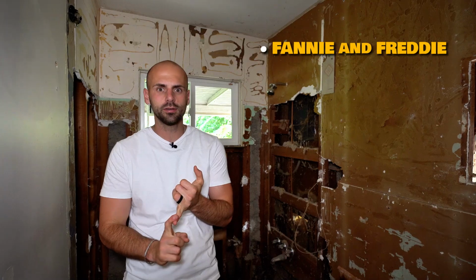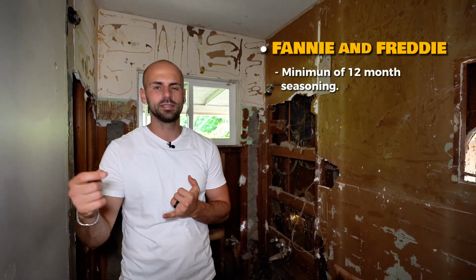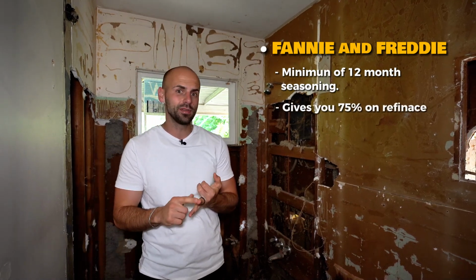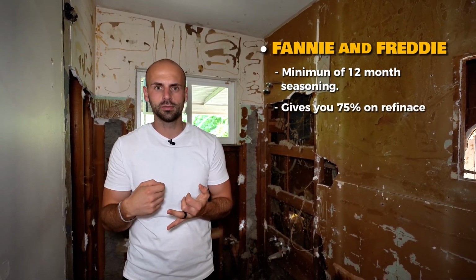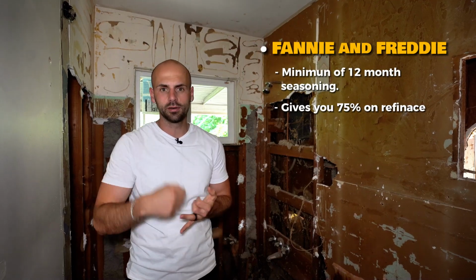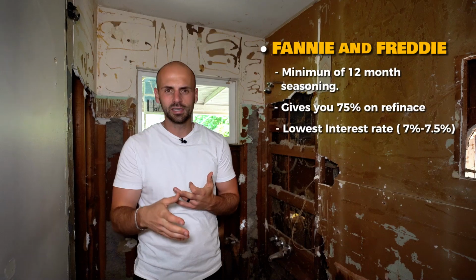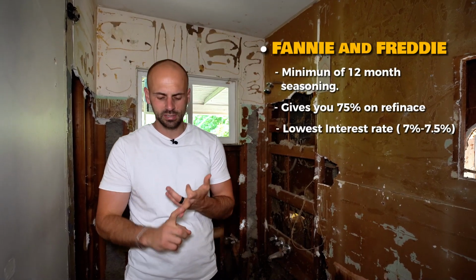With Fannie Freddie loans, they have a minimum 12-month seasoning, means you have to own this for 12 months before you refinance it. They will give you 75% on the refinance though. So if it's worth 200, they'll give you back 150,000. It's probably gonna be the lowest interest rates you can find. You know, in today's markets, maybe 6.5% on it.